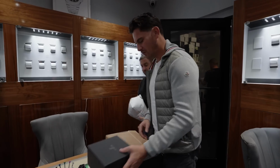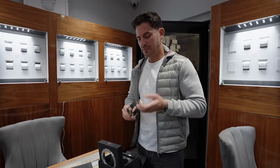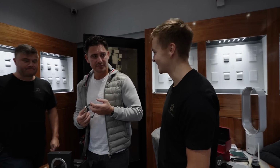It's actually a football coach. He's a regular customer. He bought this off us originally. It's a Hublot Big Bang in rose gold. Funny story, he part X'd it against the Datejust. We sent him the Datejust and now he wants to part X against another Datejust. He's sending the other one back.